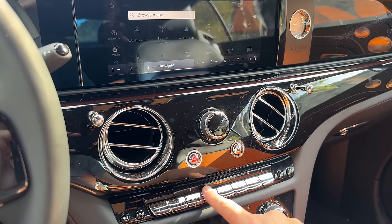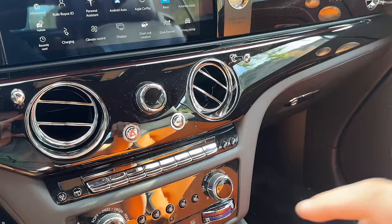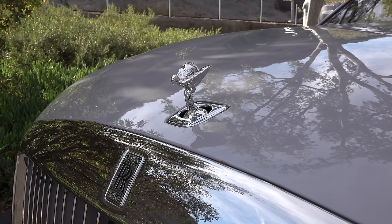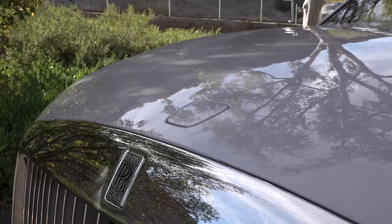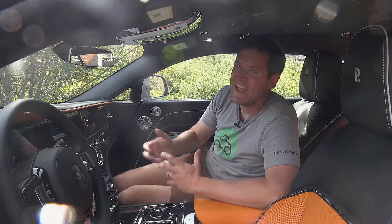In this particular Spectre, the last preset has been saved to lower the hood ornament in front. You press it and the Spirit of Ecstasy is gone at the push of a button, literally, and now you're in stealth mode. The spirit is away and no one will know you're driving a $520,000 car unless, of course, they look at the rest of it. But it is still a cool party trick.